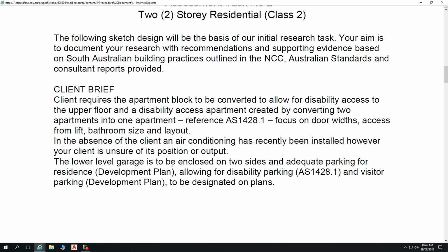And then also the lower level garage is to be enclosed on two sides and adequate parking for residents. So it says in here, development plan allowing for disability parking, so AS 1428.1, and visitor parking, so from the development plan, to be designated on plans. So one of the first things I'd be thinking about here is, okay, we've got to work out what council area is it in? What aspect of their development plan is going to relate to car parking? Is it going to be their council-wide objectives, or is it going to be the zone-specific? Can I get any suggestions on that?